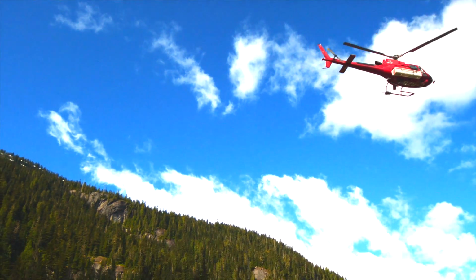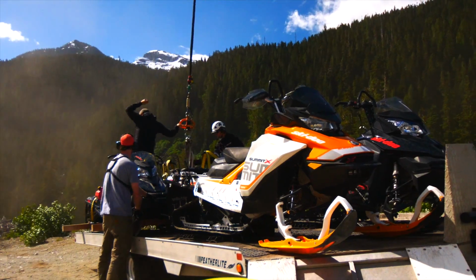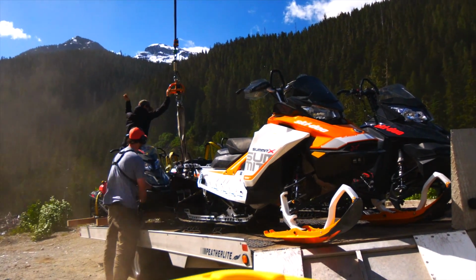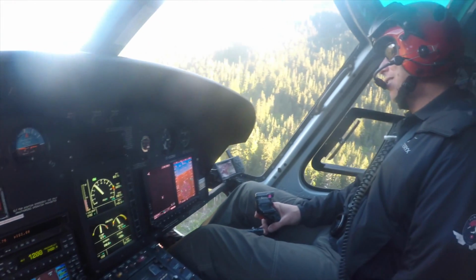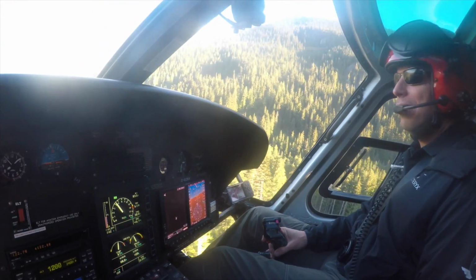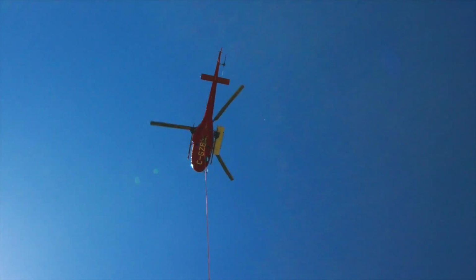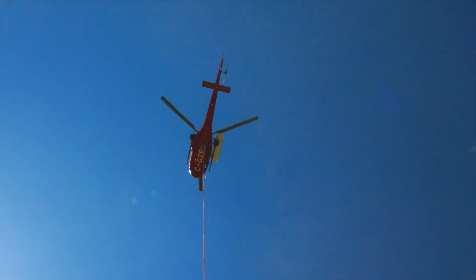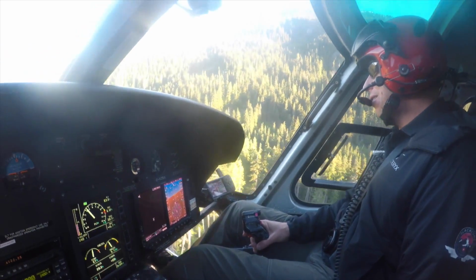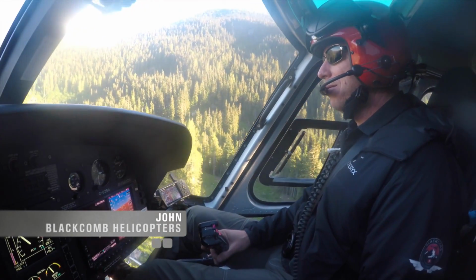But first, the boys will need to hoist up their snowmobiles and snowbike. This is no small task for the film crew or the helicopter pilot. Thousands of pounds hanging from a line, and the wind is howling through the mountains. No problem.